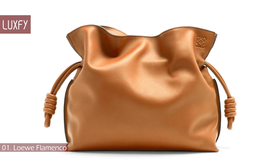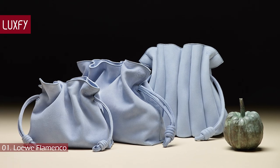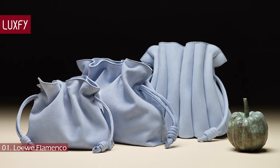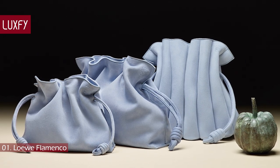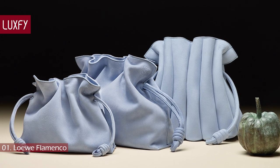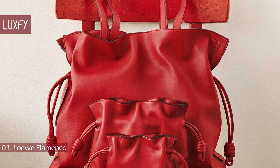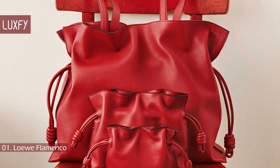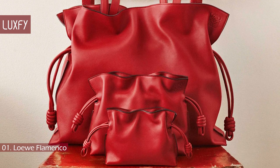Number 1. Loewe Flamenco. Originally designed in the 1970s, the Flamenco bag was relaunched in 2010 by then creative director Stuart Vevers, and since then has become one of the most iconic styles of the house. In 2020, Jonathan Anderson redesigned this bag once again, this time as a clutch, with a detachable shoulder strap, which allows the bag to be worn crossbody or hand-carried.